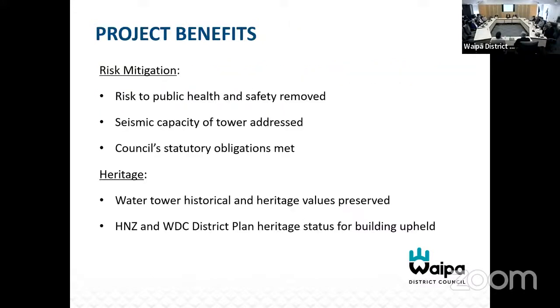So a quick summary of the project benefits. Obviously the top of mind one is to mitigate the known risks, and that is essentially centered around the condition, as opposed to the seismic standing, of the water tank structure. So by intervening now, dismantling and removing, that's a very prudent thing to do to make sure that potential risk is put to one side.